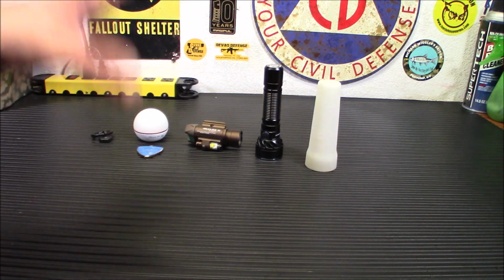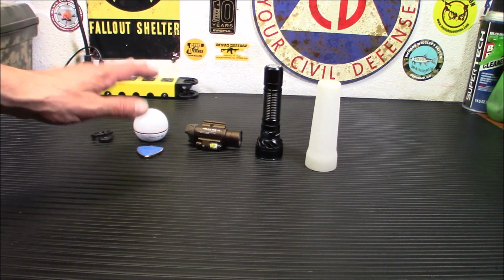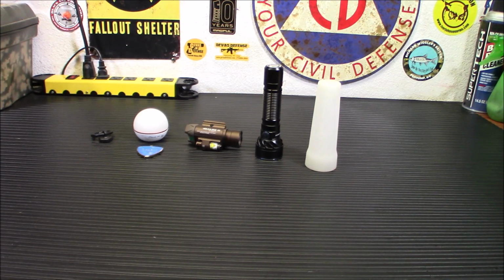Now what I'm going to do is I'm going to shut off all the lights in here, and I'm going to show you just how bright that little bulb is. 1, 2. Alright, so this is on low mode. This is completely in the dark. Whoa, I'm going to lose my ball. You can see that's more than enough to read by or anything.